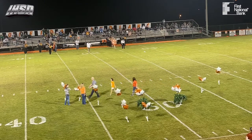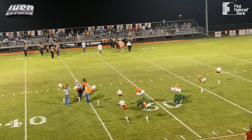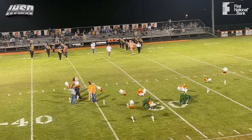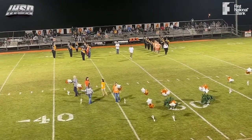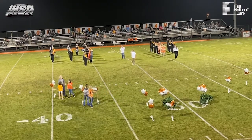Jaden Hannibal took a pass out on the flank there and made a few of our guys miss and took it 66 yards to the house from their own 34. So right off the bat they're up 7-0 with 10:58 left in that first quarter.